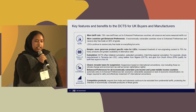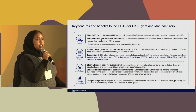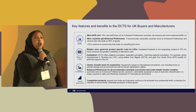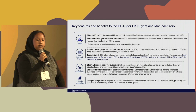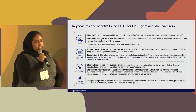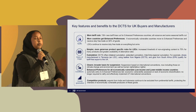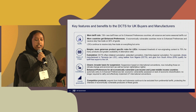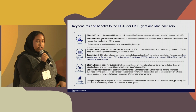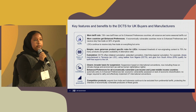Next, we'll move on to conditions. So the DCTS has the power to suspend a country from the scheme. This is based on international conventions, so things such as human rights, labor rights violations. We've now extended that to include climate change and environment. As well, the scheme has allowed for enhanced preference tier countries to be able to meet the criteria of that tier. Countries are assessed on their economic diversification and economic vulnerability. And also countries in that tier no longer have to ratify conventions.